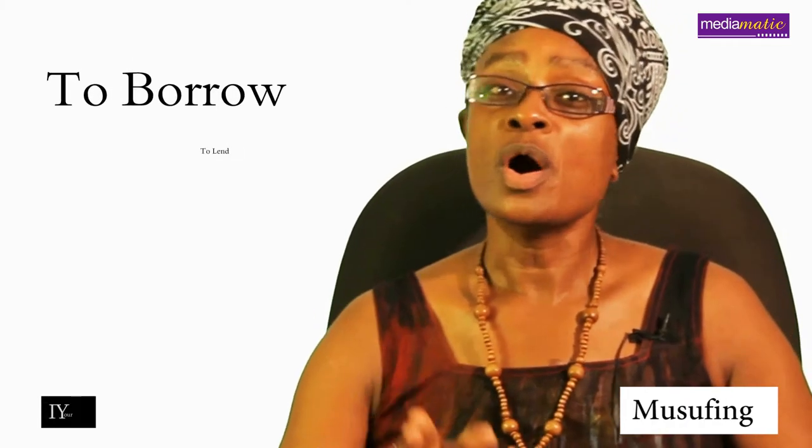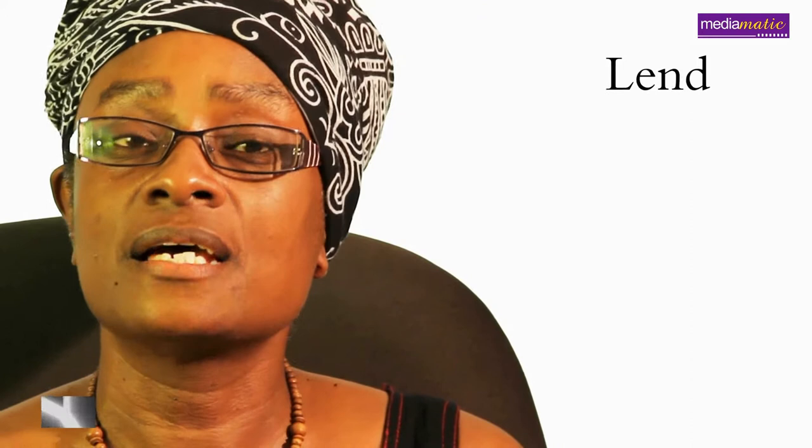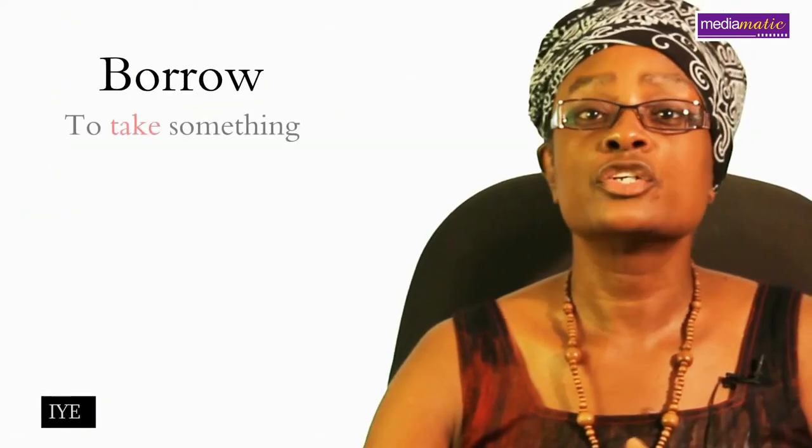To borrow or to lend? That is today's question. English learners and even native speakers of English mix them up. In very basic terms, lend means to give something and borrow means to take something. So use lend when you are giving money or items to somebody. So here are some examples.